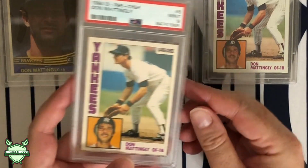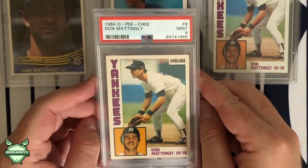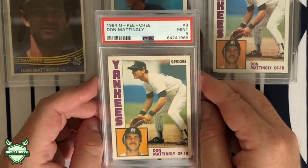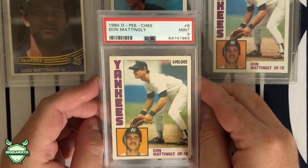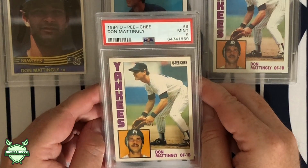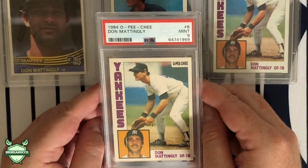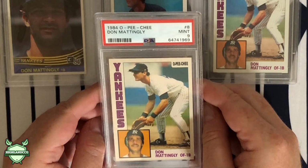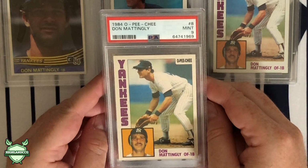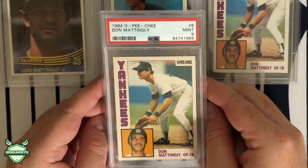So O-Pee-Chee is, or was, a confectionery company selling gum. They started in the early 1900s, and like a lot of other candy and gum companies, they got into the business of producing sports cards and other types of trading cards to sell their gum. Their first baseball set was in the 30s, I think it was 1934. They started with baseball, and that ran through to, I believe, 94 was the last set.